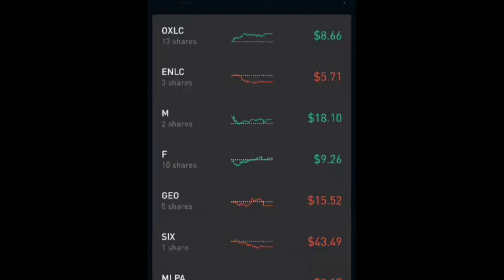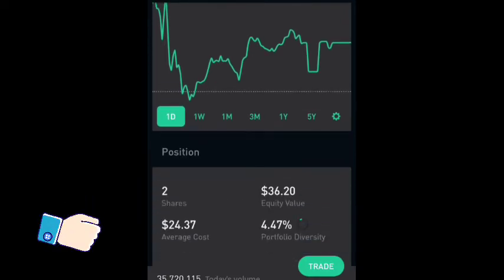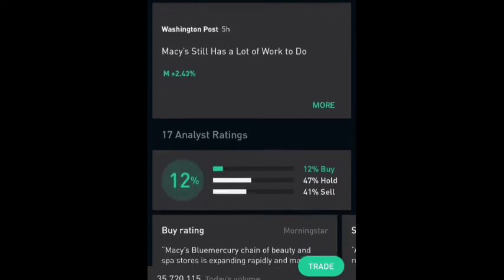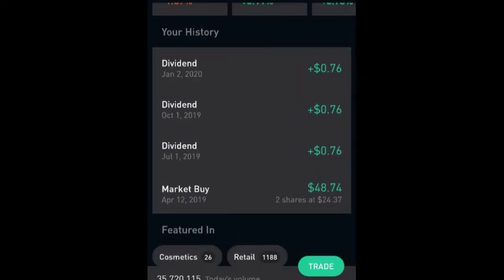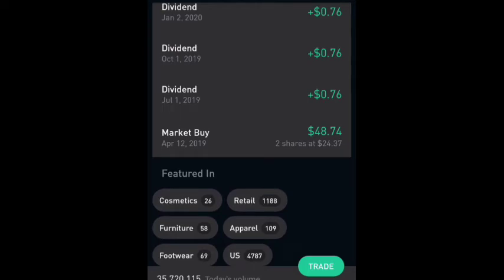Next is good old Macy's. I've had Macy's for a while now. I own 2 shares. I bought Macy's when Macy's was trading at some all-time highs for the year. Let's just see how long I've been holding Macy's. I've been paid dividends on Macy's 3 times already. So I've had Macy's for almost a year. I bought Macy's back in April, 2 shares at $24.37.